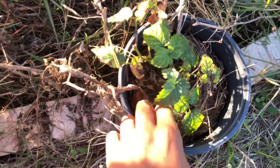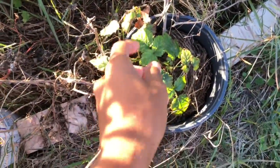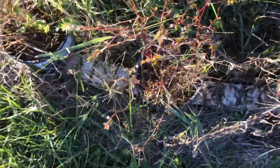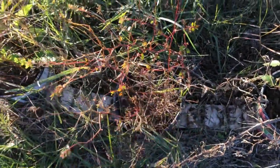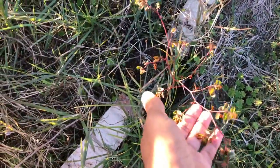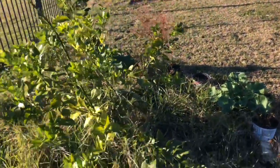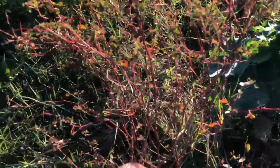I'm gonna come and prune these dead branches off. But let's see. New shoots coming up. The blueberry went dormant. Another blueberry went dormant. And also right here, blueberry went dormant. And it's also going the same way on this side. That's what these red stems are. That's the blueberry gone dormant.